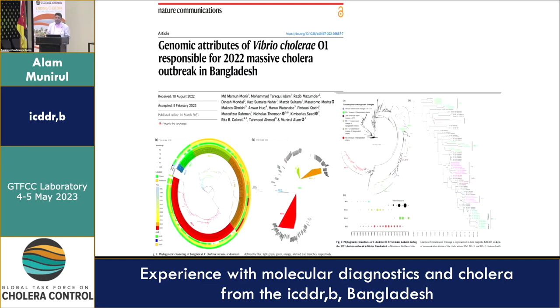So we characterize the bacterium by whole genome sequencing. And you can see here, the bacterium was basically routed to India. Basically, that is the route for the African clone that was ongoing. So this paper appeared last month in Nature Communication. So you can read it to see the implication of the whole genome sequencing and use of the live bacteria.